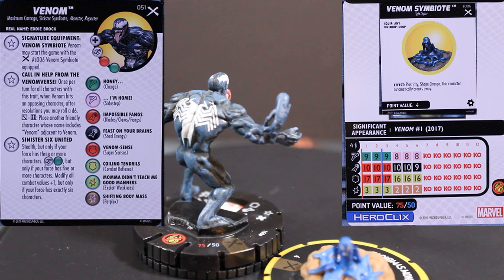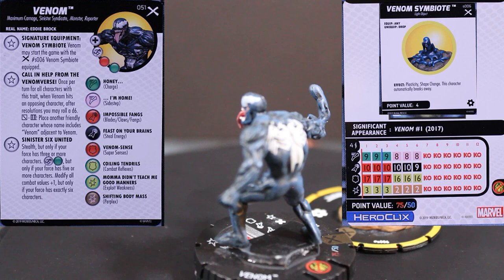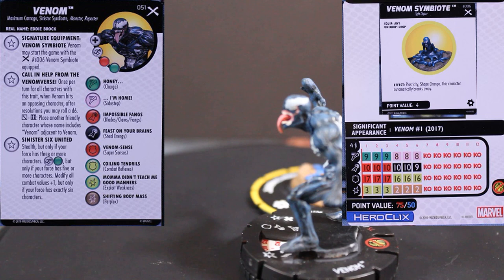For 50 points, you're not really trading off much there. As a matter of fact, it's exactly the same. 9 movement with charge, 10 attack, blades, claws, fangs, 17 defense with super senses, and 3 damage with exploit weakness. This guy's just really good when you consider that he has the super senses plus the shape change and plasticity. He's just a good tie-up figure.